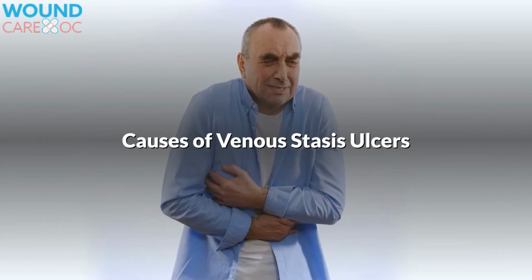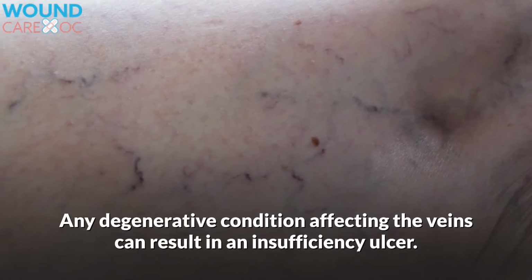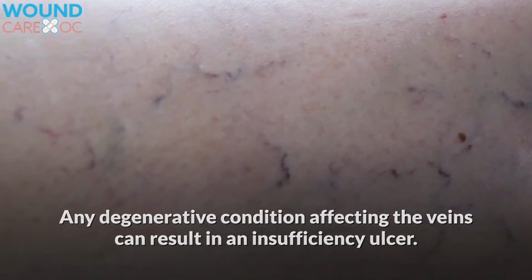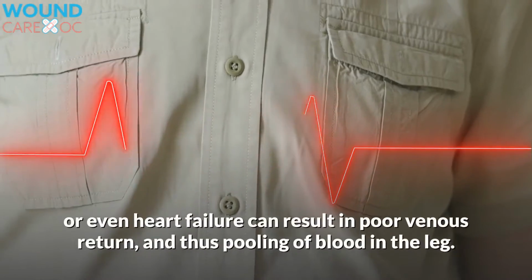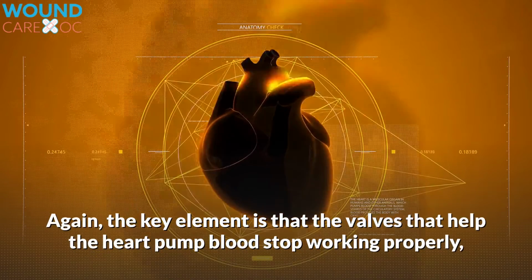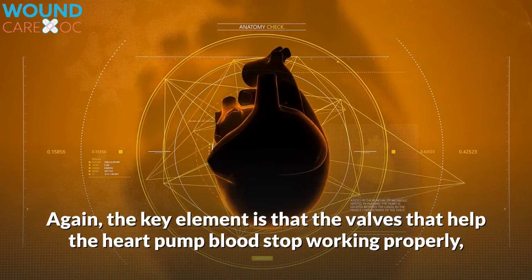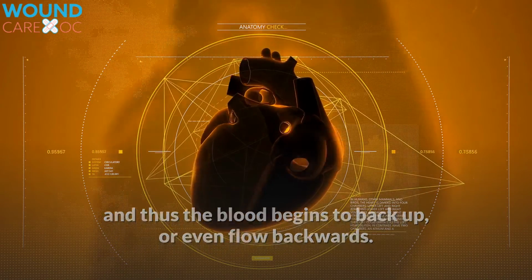Causes of venous stasis ulcers. Any degenerative condition affecting the veins can result in an insufficiency ulcer. Varicose veins, deep vein thrombosis, or even heart failure can result in poor venous return, and thus pooling of blood in the leg. Again, the key element is that the valves that help the heart pump blood stop working properly, and thus the blood begins to back up, or even flow backwards.